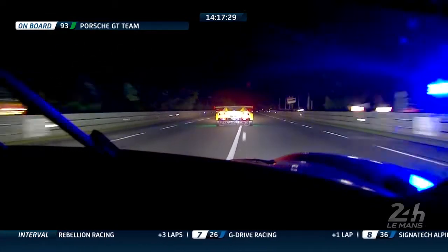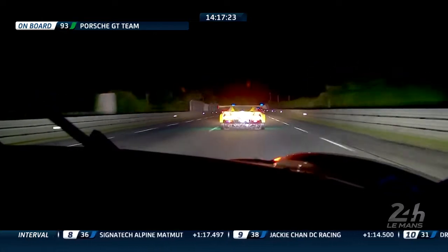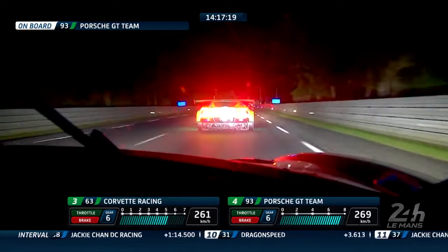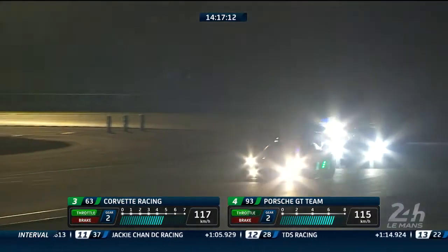There's a record number of cars in qualifying. There's 61 cars in qualifying. And because of the way the weather went and safety cars and interruptions and so on, every time it was peak going out for a qualifying lap time, there were 60 other guys trying to do the same thing. So almost nobody got a lap.